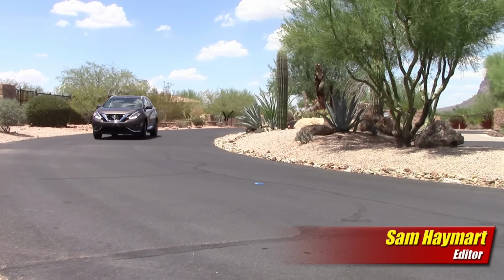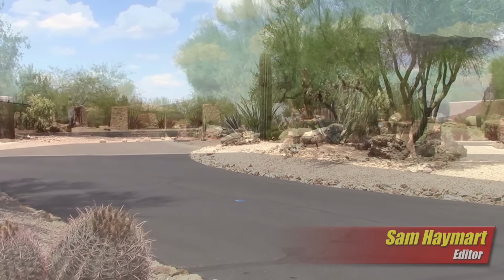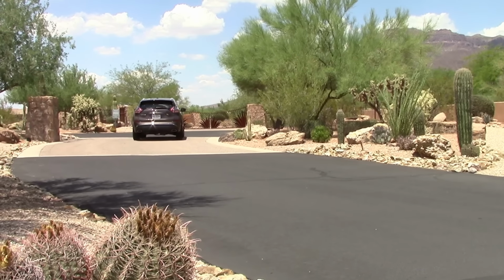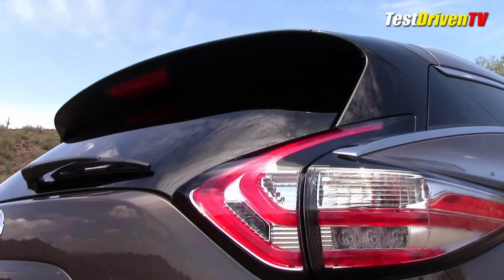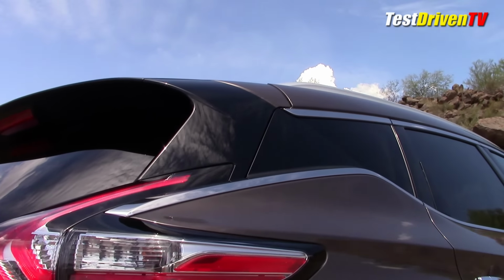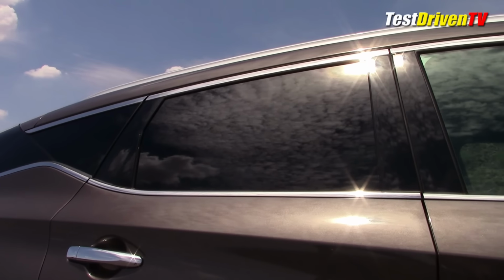Forgive my liberal references to art and design, but how can you look at the 2015 Murano and not put it in that context? Nissan has always pushed the envelope with this model, but this one really takes it to a new level. The most prominent collection of details is the roof line, which features what Nissan calls the floating roof, an element now seen also on the 2016 Maxima sedan.